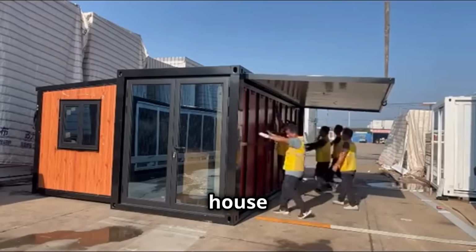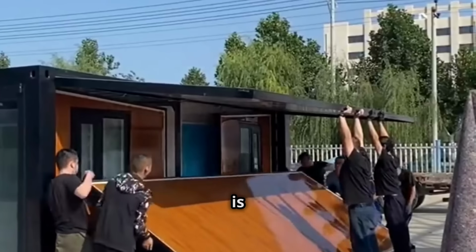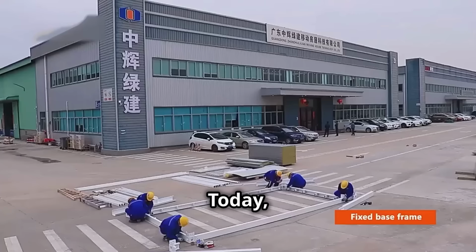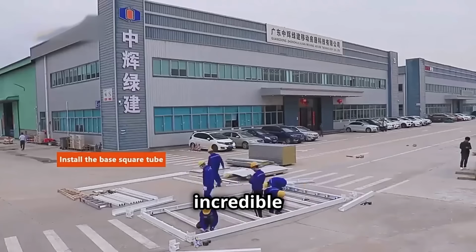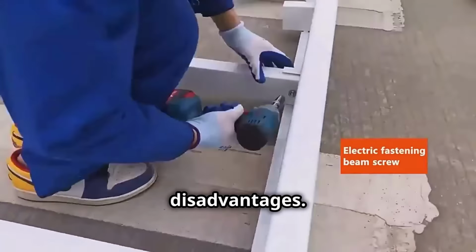Hey you tiny house dreamers, you wondering if an Amazon tiny house under $10,000 is worth your hard-earned cash? Today, we'll review 5 incredible prefab tiny homes from Amazon and dive into their advantages and disadvantages.